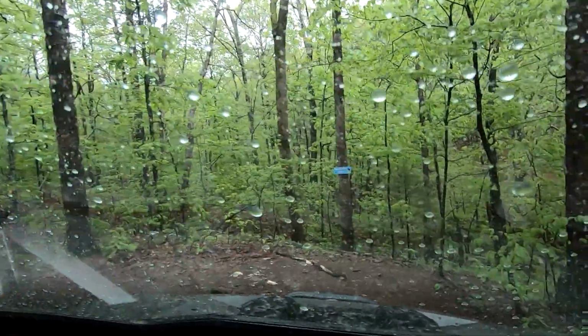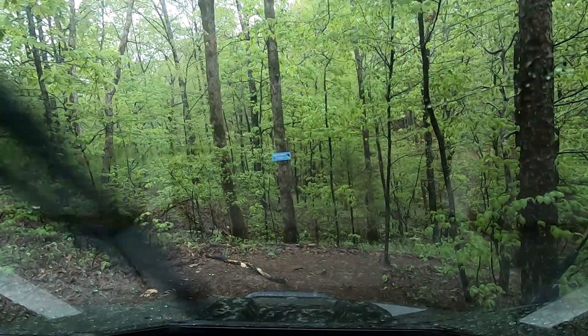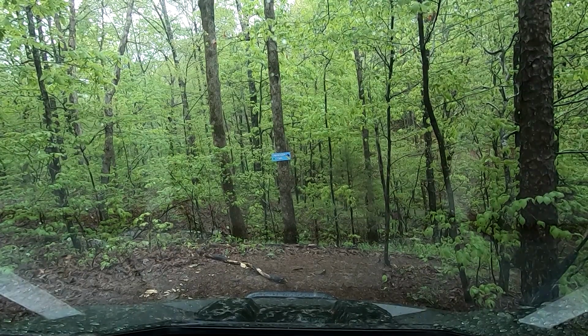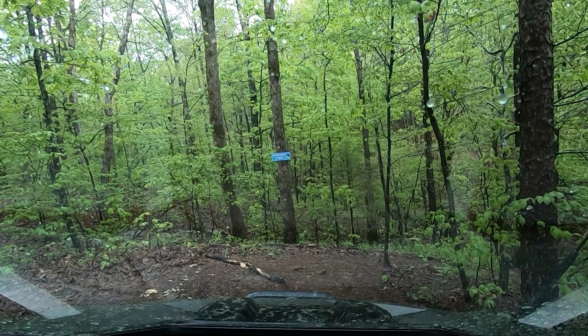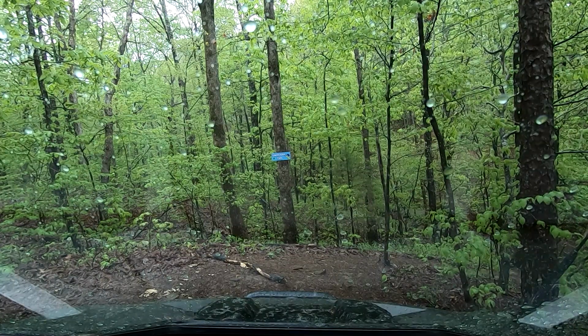This was another rock overlook. Now I'm getting late in the day, and this is the Leprechauns Falls. Now this was a pretty good walk. You have to get down to the bottom of the falls to really see it.